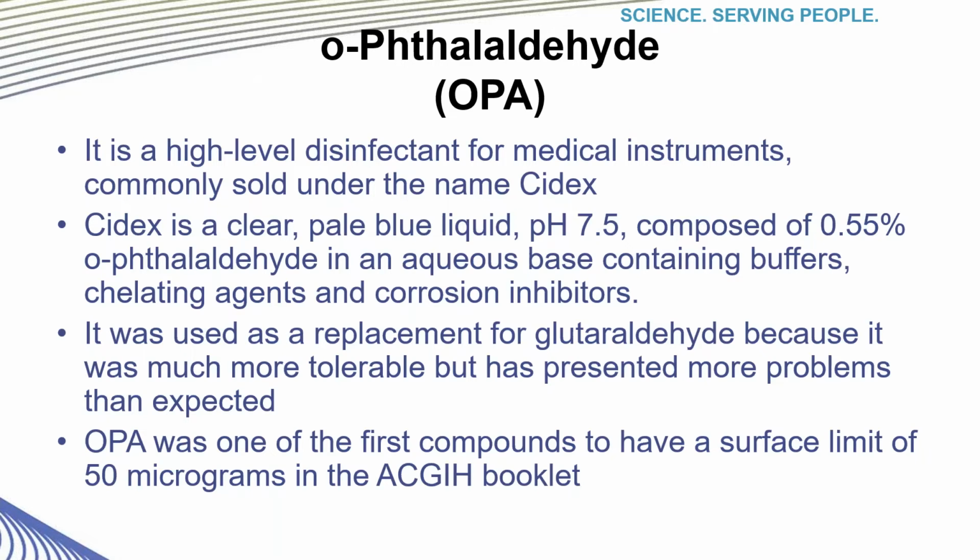Next on to orthophthalaldehyde, commonly known as OPA. It is a high-level disinfectant for medical instruments, and it's commonly sold under the name Cidex. Cidex is a clear, pale blue liquid with a pH of 7.5, and it is composed of 0.55% orthophthalaldehyde in an aqueous base containing buffers, chelating agents, and corrosion inhibitors. It was used as a replacement for glutaraldehyde because it was much more tolerable, but has now presented more problems than expected. OPA was one of the first compounds to have a surface limit of 50 micrograms in the ACGIH booklet.